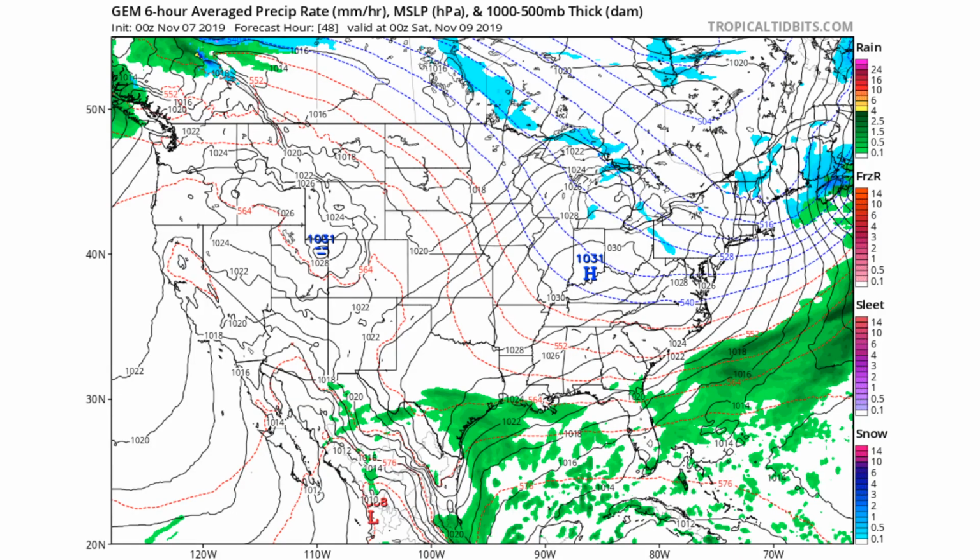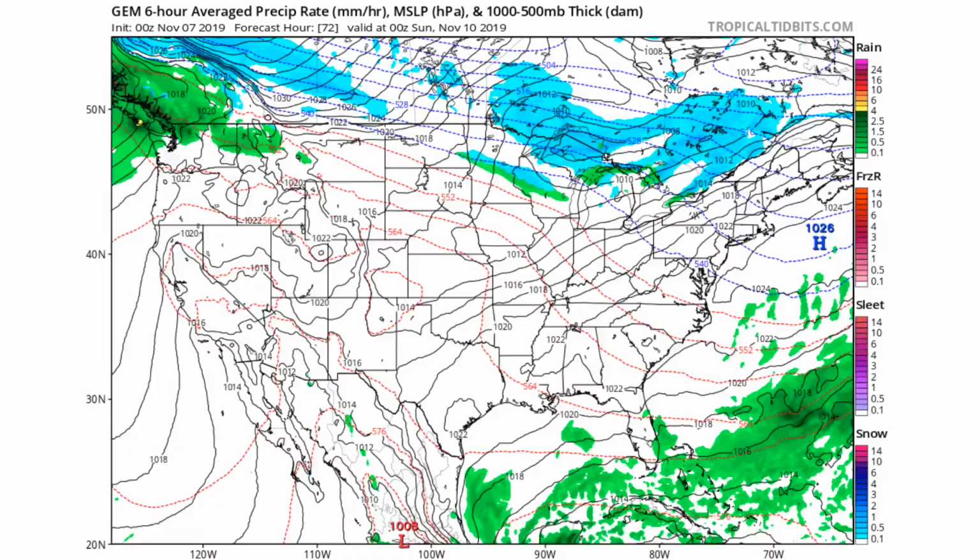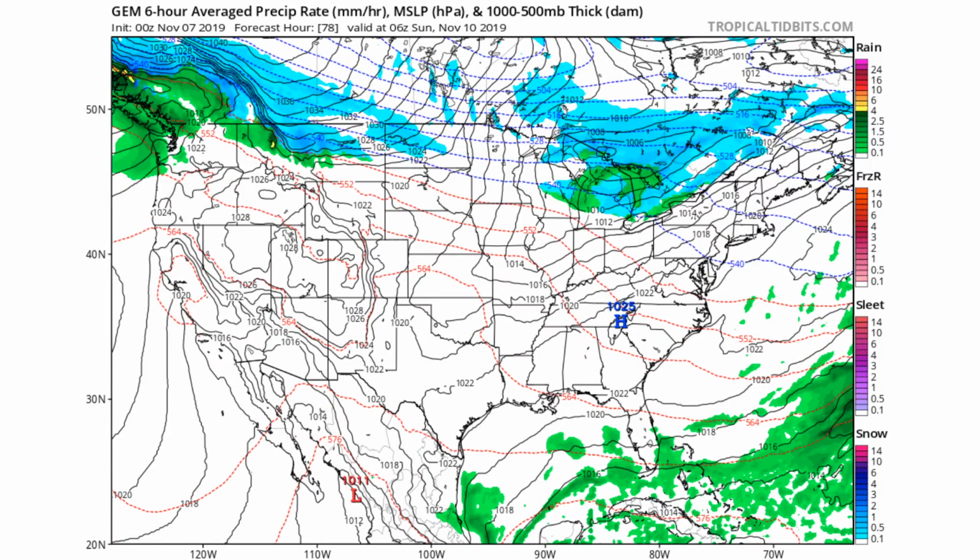Now, here's the final model we're going to look at, the GEM model, the CMC model. This is the Canadian model, so whatever you want to call it, it has two nicknames. Now, it's going to move out over the same area. The GEM model has the strongest for the coastal areas. So this is your system, and you might notice it doesn't really have that first system come out of the north.